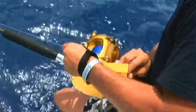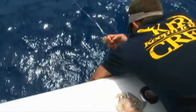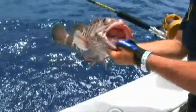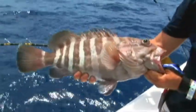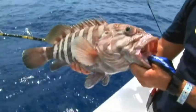Here he is. Mystic grouper, baby. That is called a 7-band mystic grouper. Typically caught in 1,000 to 1,200 feet of water. And if he's here, his big brother lives here also. That's just a baby. Still, obviously it's a keeper. You can't release them because they come from so deep. But what a beautiful fish.